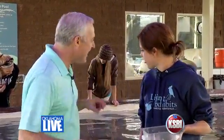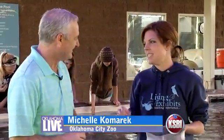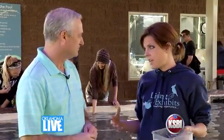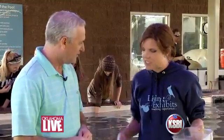But people are sticking their hands in here. Yes. It's okay. The bonnethead teeth are really tiny, although sharp, but they pretty much stay away. And all the rays have their barbs trimmed, so because they don't have predators in there, they don't need them, and they can't hurt anyone by touching them. And they actually like to be touched, so it's a cool interactive experience.